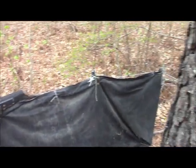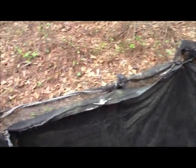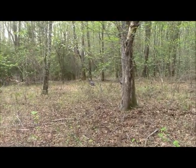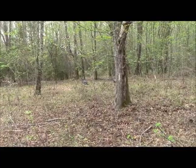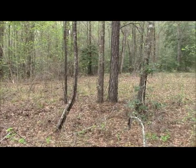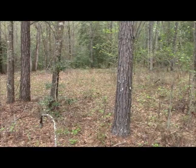And this is what the blind looks like from the inside. It has a burlap wrap on the outside, mostly, looking out toward the woods. You see my turkey decoys. I did quite a bit of clearing of this brush, so I would have a clear area for shooting for both deer and turkey.